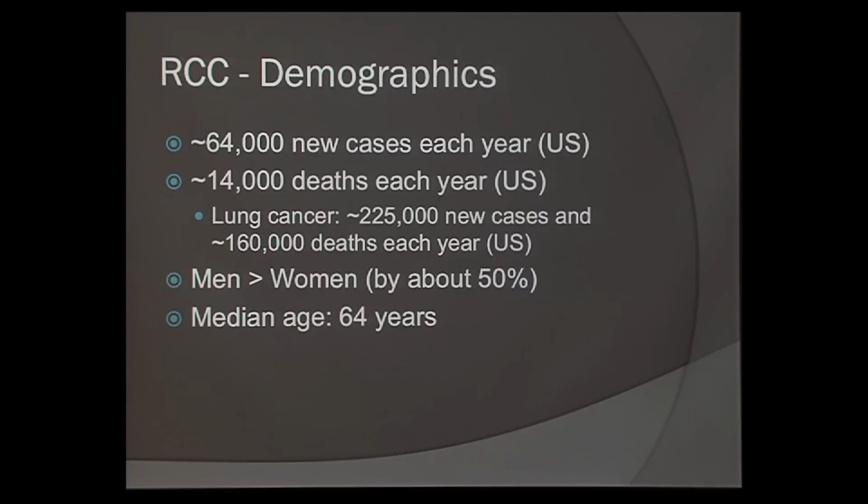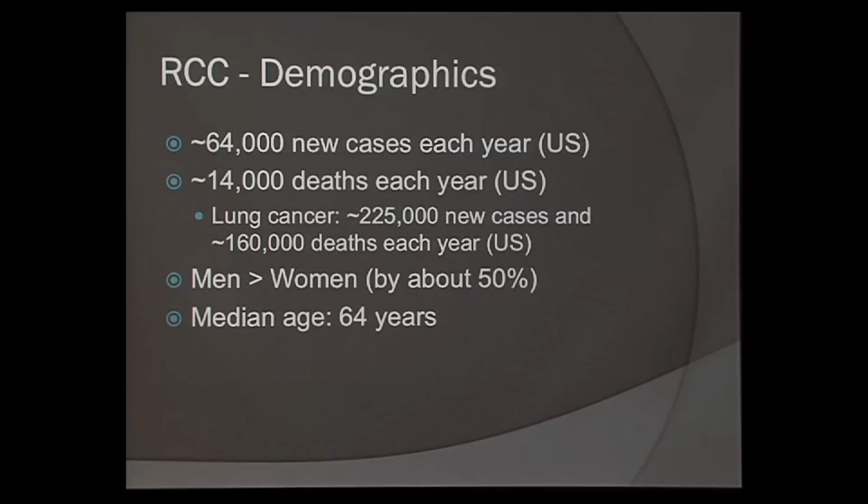So just to get into depth about renal cell carcinoma, first, the demographics. There are about 64,000 new cases in the United States each year, and renal cell carcinoma causes about 14,000 deaths in the U.S. each year. As a comparison, in lung cancer, there are about 225,000 new cases in the U.S. each year, and it causes about 160,000 deaths. So lung cancer clearly is a much more common disease, but RCC itself causes quite a burden of disease for those afflicted. It occurs more commonly in men than women by about 50%, and the median age for those diagnosed with RCC is about 64 years.